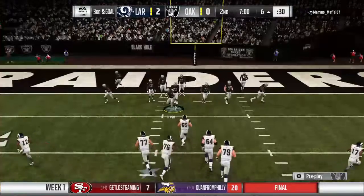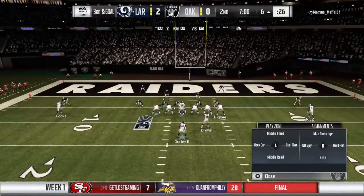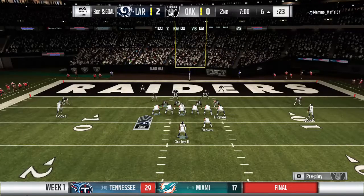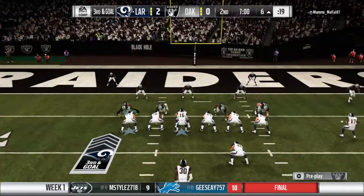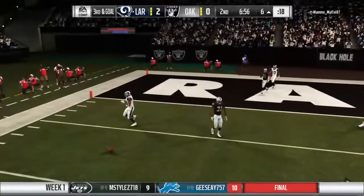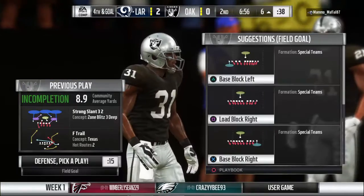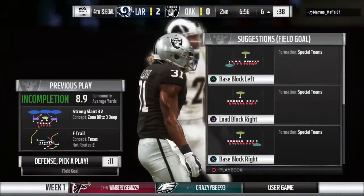Gone. And it falls incomplete after almost being intercepted. A pick there would have been great. The good news for the defense now, it's 4th down.